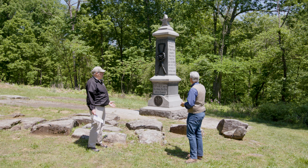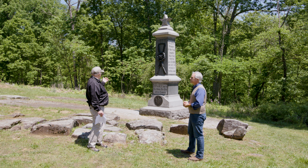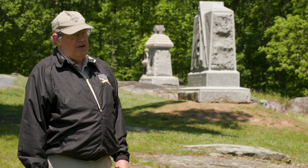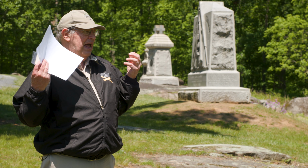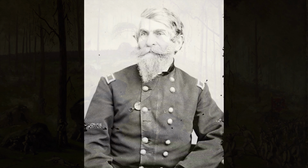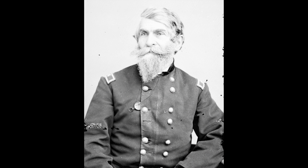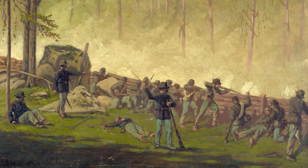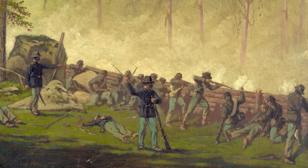Fantastic. Well, where are we standing? This is the monument to the 137th New York. They were on the right end of the brigade line, put up a very gallant fight, had to redeploy when most of the division moved out on the evening of the 2nd, and they were facing a significant counterattack. And the thing that saved them, that they write about in a lot of their reports, is the fact that General Greene, the division commander, had ordered everybody to make entrenchments, put walls down, cut down trees, give us a defensive position. And they used that significantly to their advantage because they were badly outnumbered.